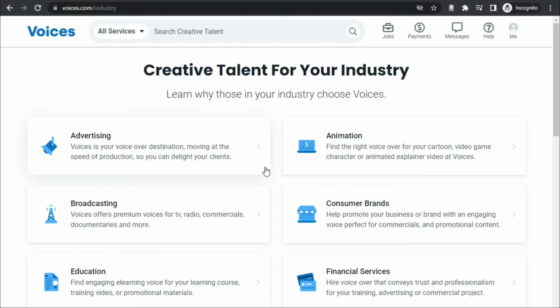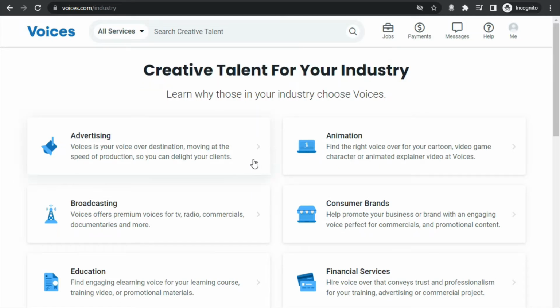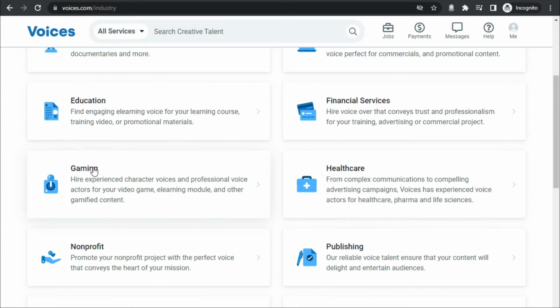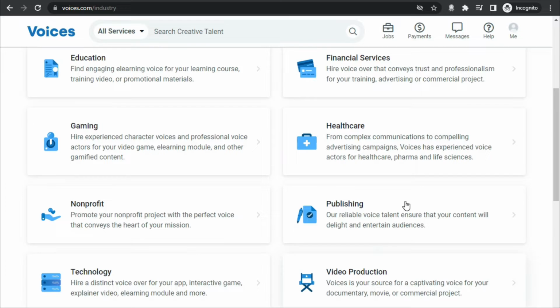So after creating a free account, this is how your dashboard will look. You'll notice that there are a lot of different industries to choose from, including advertising, animation, broadcasting, consumer brands, education, financial services, gaming, healthcare, nonprofit, publishing, technology, and video production. So I'll show you which category will pay you the most money, and which jobs are good for beginners.